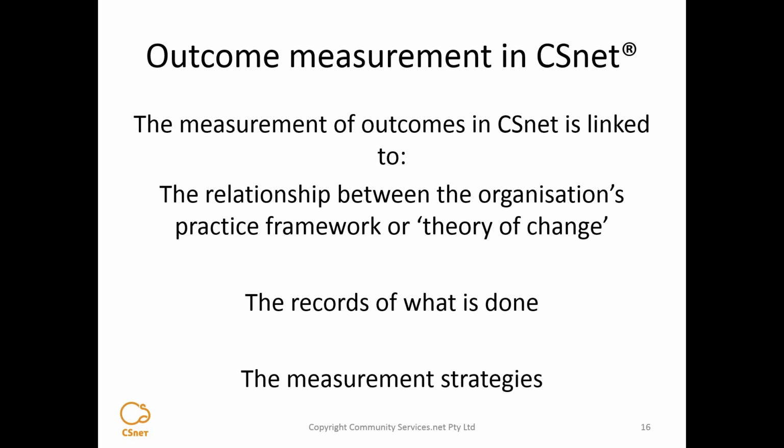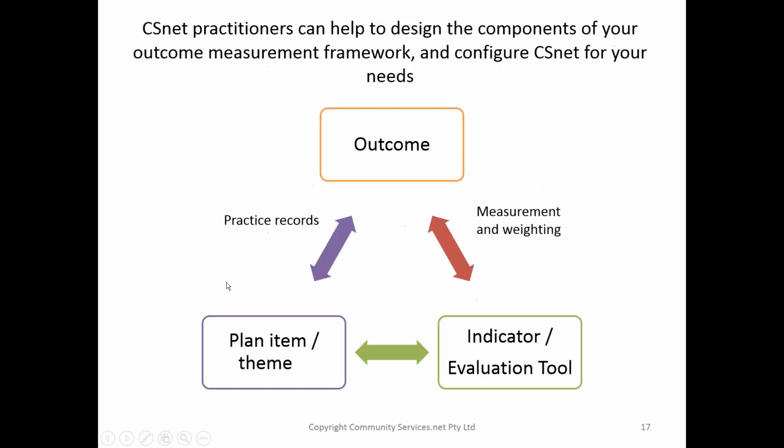For us in CSNet, the way we measure outcomes and support customers to measure outcomes is to develop the relationship between the organisation's practice framework or theory of change, to link it to the records of what's being done, and to also link it to the measurement of the work that's being done. So for instance, we would sit with an organisation and go, okay, have you worked out what your theory of change is or your program logic? What is it that in terms of the outcome for the organisation you're trying to achieve?